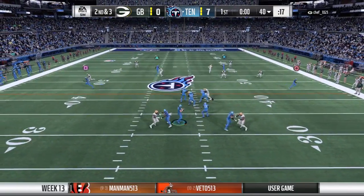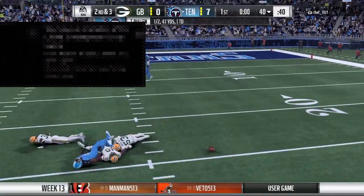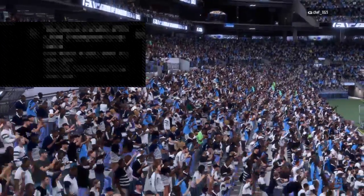Now they'll throw here out of the gun. He's going to fire one deep, middle of the field. And that will fall incomplete. Oh, they took a shot there on what will turn out to be the final play of this first quarter.